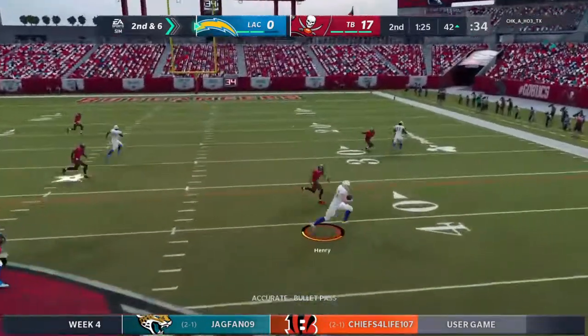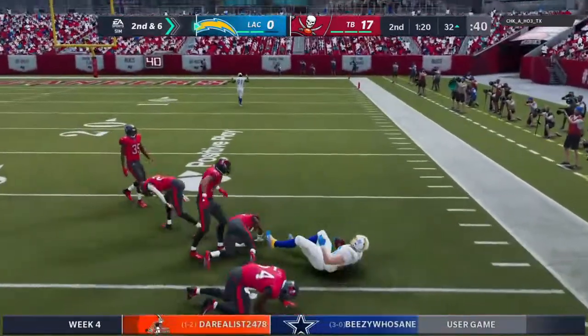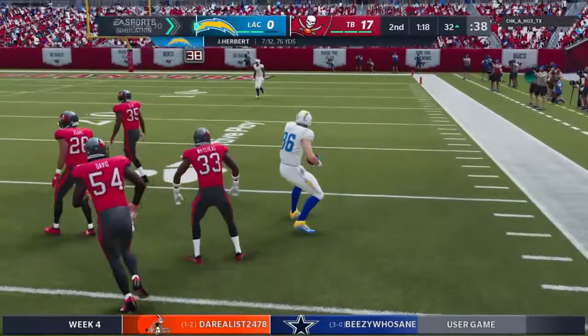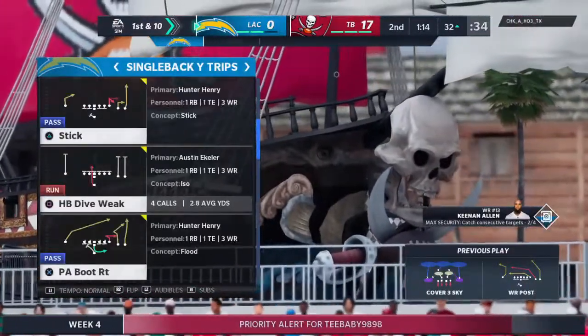Herbert back to the air. Complete. Hunter Henry with a grab, and past the 35, he'll be dropped a yard or two shy of the 30. Back-to-back receptions for him, and it's another first down.